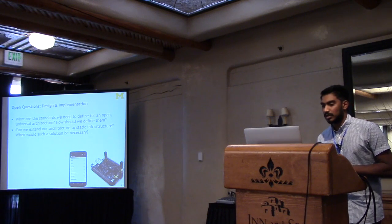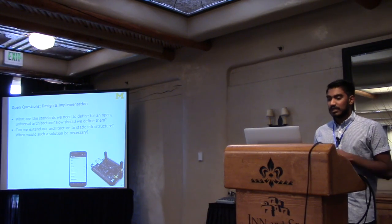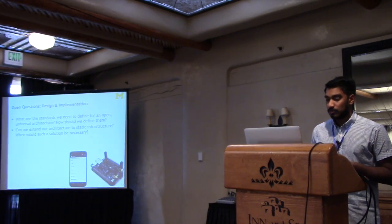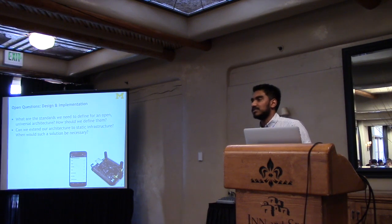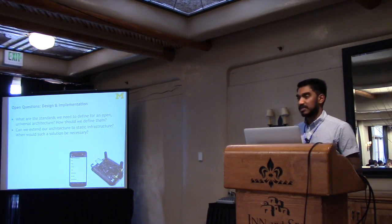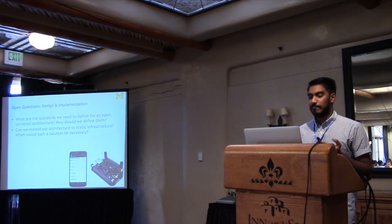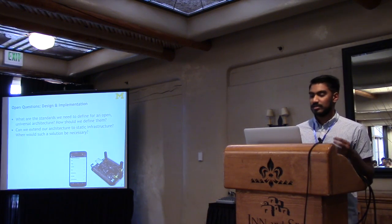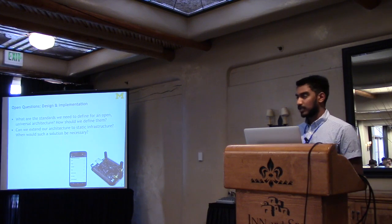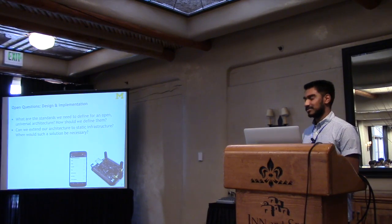Since we're building an open universal architecture, we need to identify the standards to define. And how do we develop a good design intuition on how to actually define that? We believe our architecture will have wide coverage, but sometimes a persistent connection is required. And in these kinds of scenarios, perhaps a static gateway solution is necessary. So can we use our base principles and motivations from this paper to create a static gateway solution? And in fact, concurrently in our lab, we are working on such a solution ourselves.